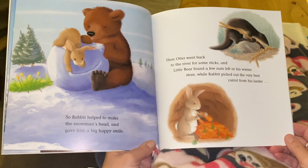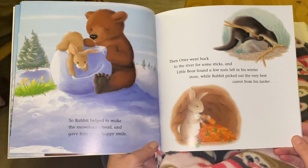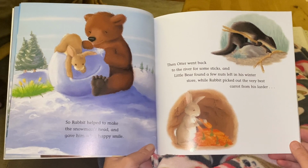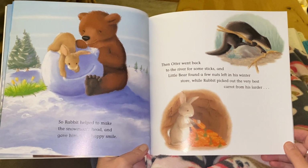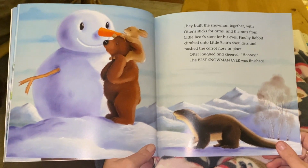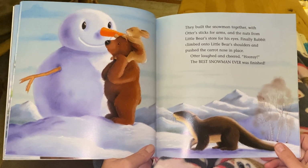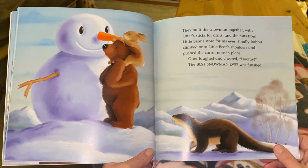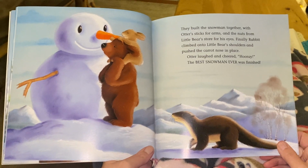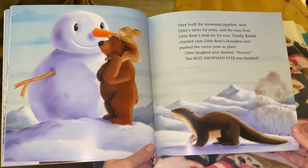So Rabbit helped to make the snowman's head and gave him a big happy smile. Then Otter went back to the river for some sticks, and Little Bear found a few nuts left in his winter store, while Rabbit picked out the very best carrot from his larder. They built the snowman together with Otter's sticks for arms and the nuts from Little Bear's store for his eyes. Finally, Rabbit climbed onto Little Bear's shoulders and pushed the carrot nose in place. Otter laughed and cheered, "Hooray! The best snowman ever was finished."